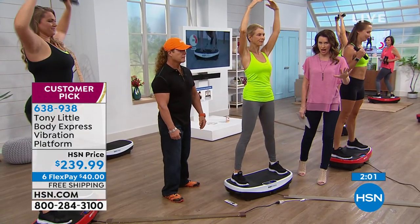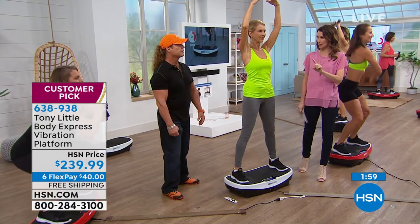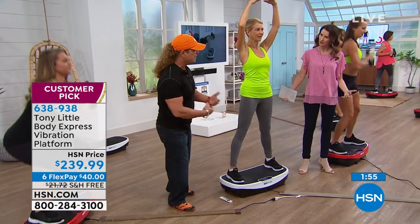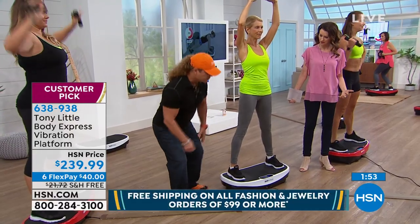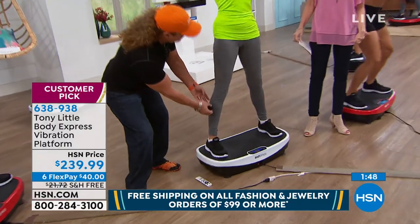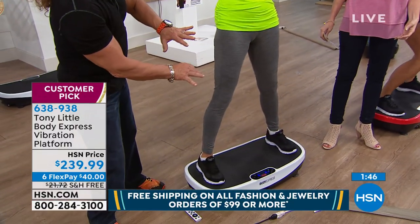Only 15 minutes a shot, no more than 15 minutes, three times a week. And what's Barb working on? She's using a posture exercise, originally what was developed for vibration, where she maybe can't move her knees, but she can get the exercises in her thighs and her calves and her abs and everything by just standing there.